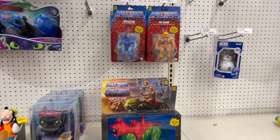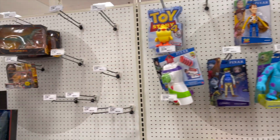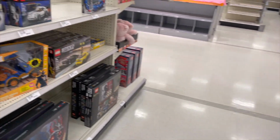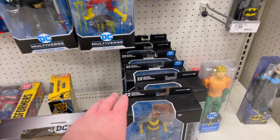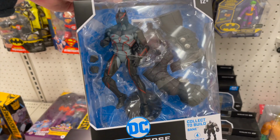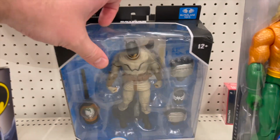Got the Origins figures there, that's pretty cool. Mega Constructs, I hadn't seen that before, out and about. And some Jurassic World. We have the, oh, that's an RC Jeep Wrangler. And spinning on around here, some Batman. There's something new. This is from the new Bane collect and connect wave right here. So that's new. I haven't seen that.